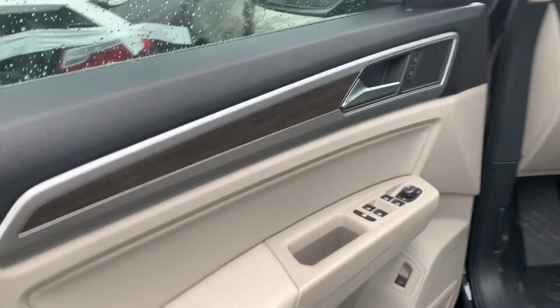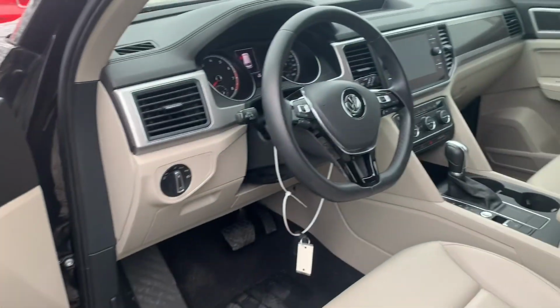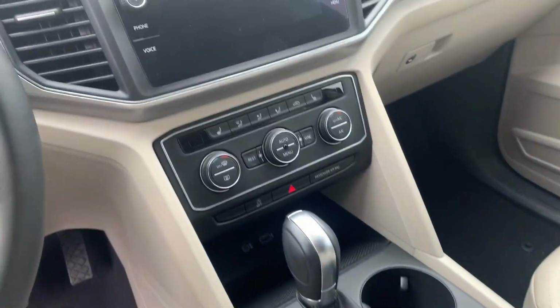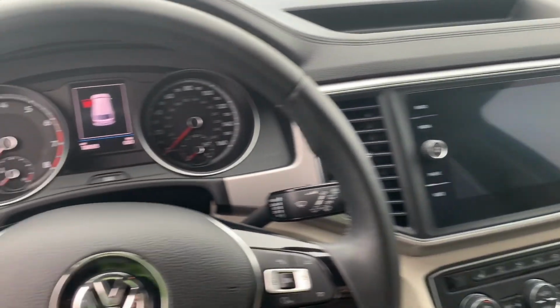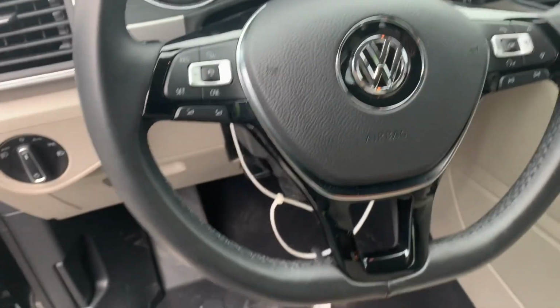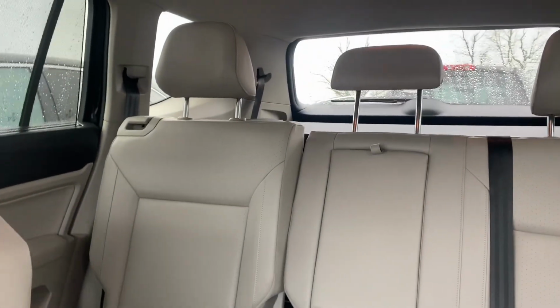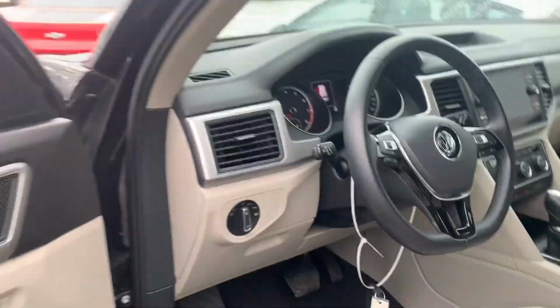See what the Atlas looking like. Okay. No roof. Still got that brand new car smell. This is a 2018 though. 18,000 miles on it. The new Atlas. Look alright, look alright.